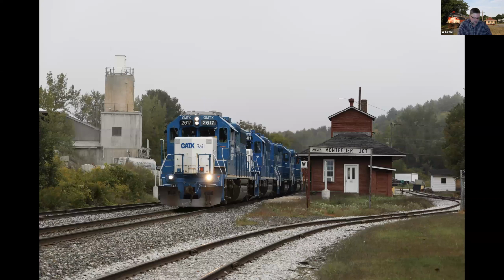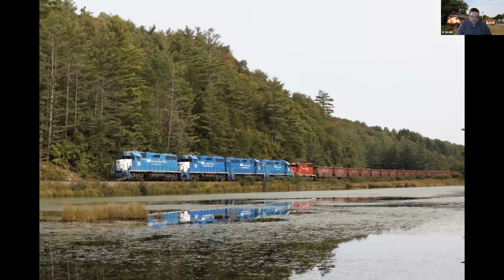Headed south from here, the famous shot along the Mud Pond in Roxbury, Vermont. Generally speaking, New England Central operates this not in daylight hours. You can get pictures of Amtrak here, but it was nice to get some freight. Kind of a rare occurrence was getting a Vermont Railway engine on the train. They used this as an opportunity to move engines around between Burlington and Rutland during the outage.